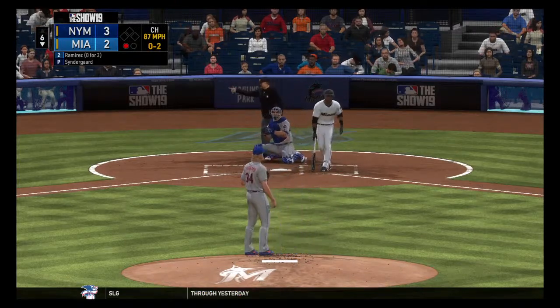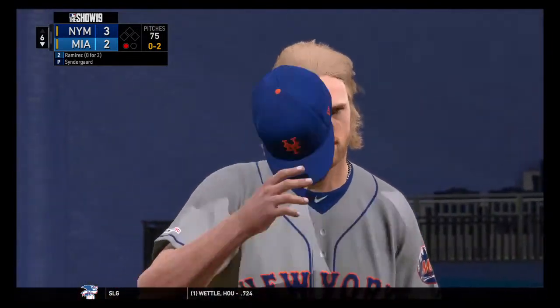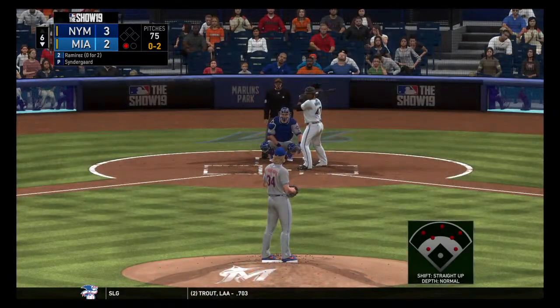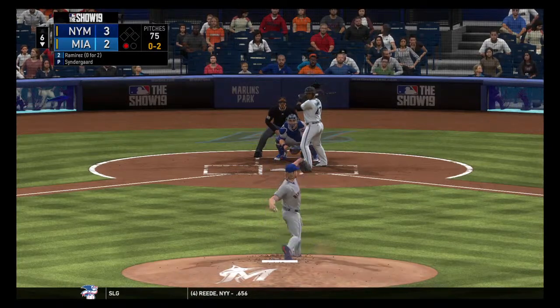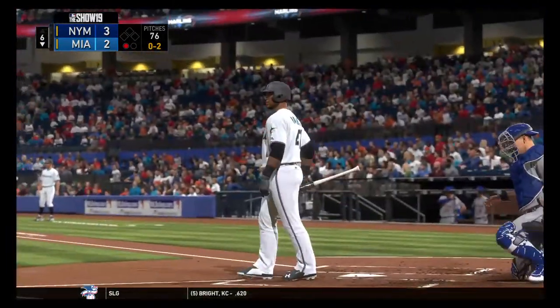Got him to swing out of his shoes on that one. 0-2. This guy's pitching really well in this one so far. You could just see he's awful confident attacking the strike zone, and when he comes off the mound at the end of the inning, it looks like he stepped in a big old bucket of sassy. Down the third baseline, but this will wind up foul. Still 0-2.